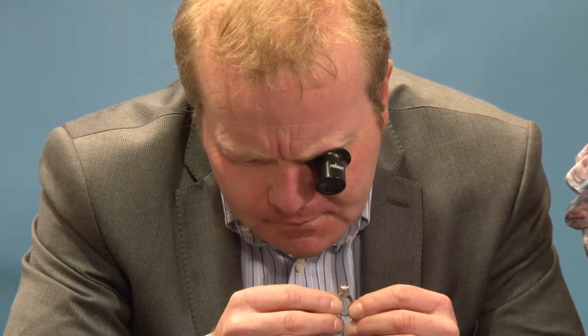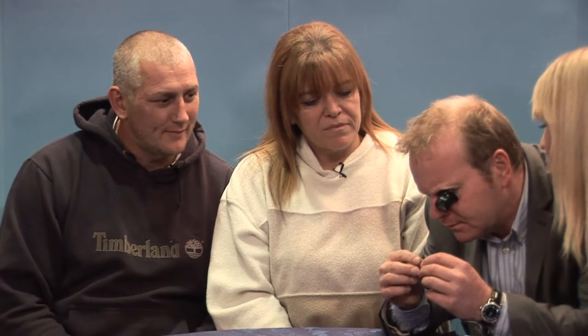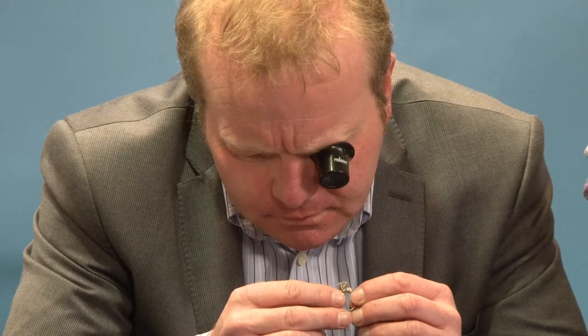Have a look at these diamonds we've got here. Now, with diamonds, we've got a bit of clarity. That's quite a clean stone, which is nice. They are absolutely stunning. They always look good on her fingers anyway.